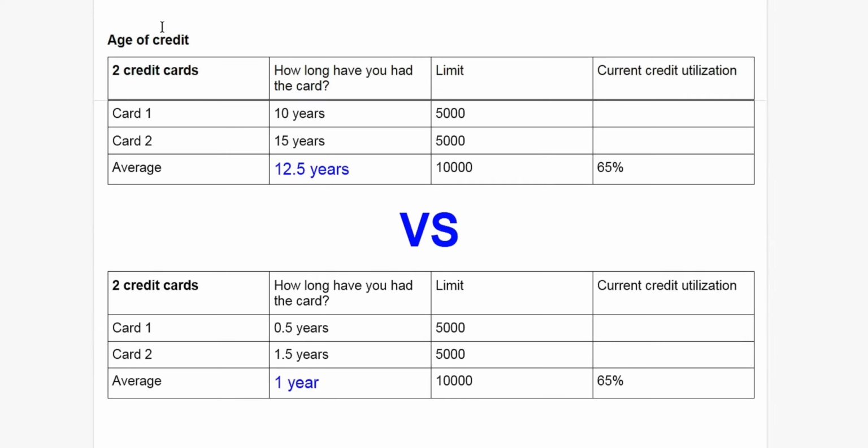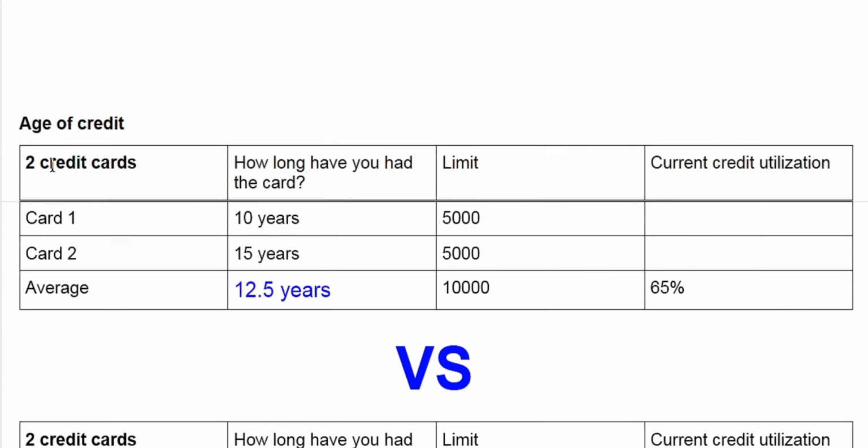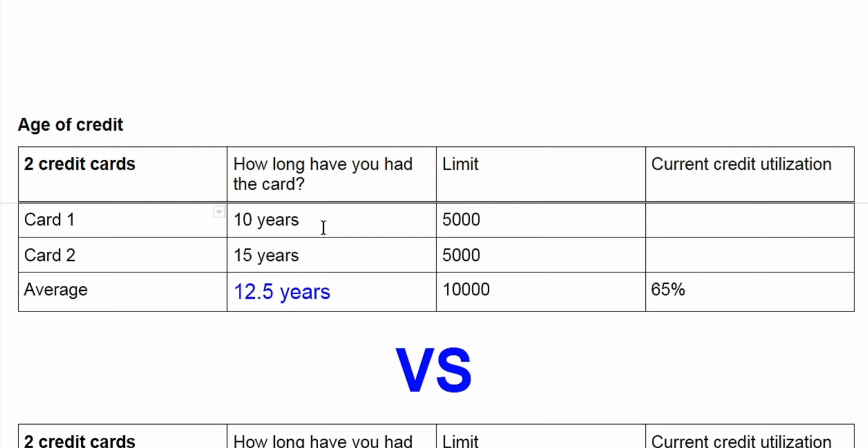Generally, to boost your credit score, make sure that the age of your credit is long and old. What do I mean by that? Let's say you have 2 credit cards. One credit card you've had for the last 10 years and the other one you've had for the last 15 years. Let's say the credit limits are the same and let's say the credit utilization at this time is the same as well.